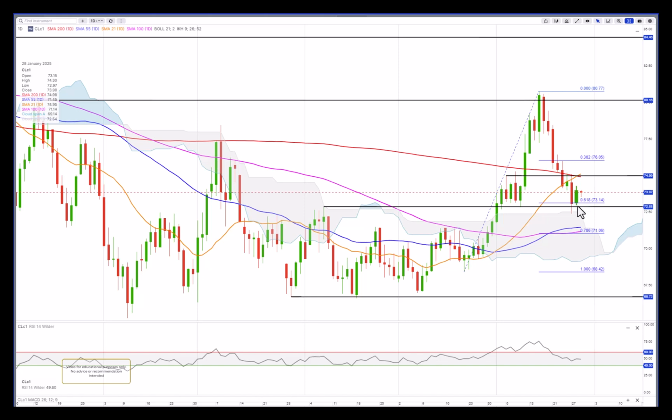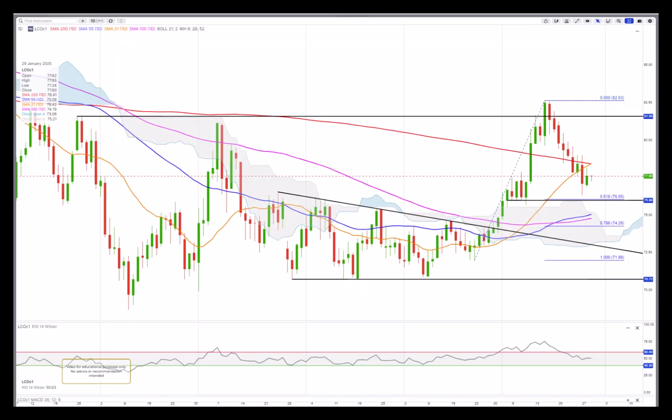If it takes out the lows from yesterday, which was around 72.40, well, then there's a move down to 71 in this region here, where we have the 55 and the 100 moving average coming up. Brent crude oil, almost same picture, didn't spike all the way down to its 61.8 retracement and support around $76. However, if it starts moving back above the $79, then I think we'll see the uptrend resume, and also supported here by the positive sentiment on the RSI.